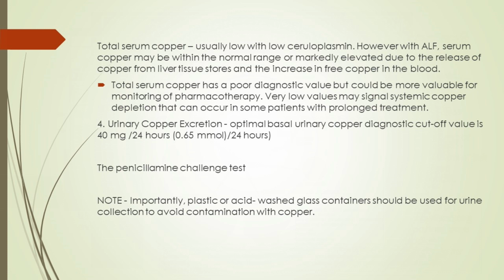So you take urinary copper. Sometimes you don't get a clear cutoff like we got in this child, 159. You will not get it all the time. You will get a very borderline report, say 40 or 50. Then you do a penicillamine challenge.